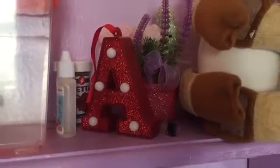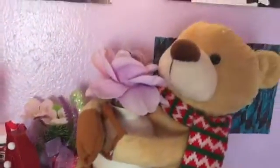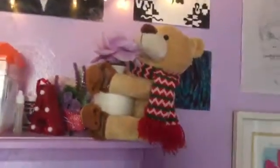And I got this A. It has like little jingle bells, a bowl or something. And then I have this bear holding a flower. Have some of my drawings, paintings. Got this, miracles happen every day. My school schedule, some due dates and assignments.